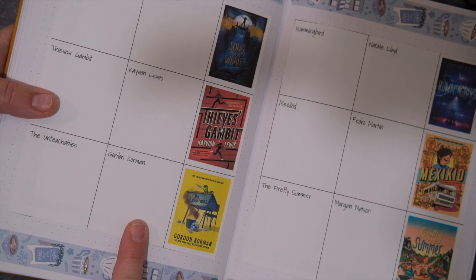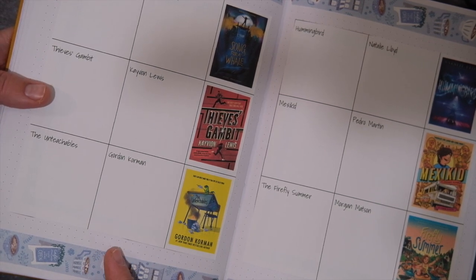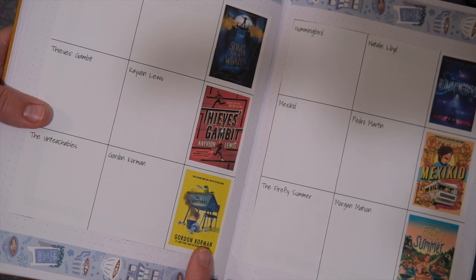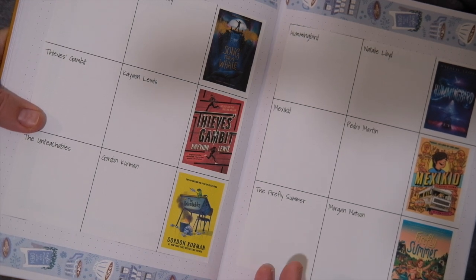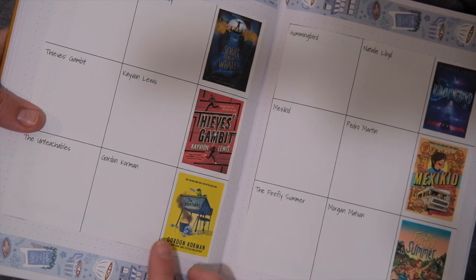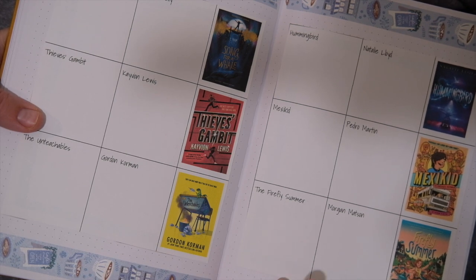The Unteachables by Gordon Korman. Gordon Korman writes phenomenal books, especially for middle school. Very readable for both boys and girls. This one I feel like he wrote in honor of teachers. It is about a teacher who is completely burned out and just wants to get through his last school year before retirement, and they put him in this class called the Unteachables with kids who just struggle to learn. And it's how this teacher and these students come together and do something pretty amazing.